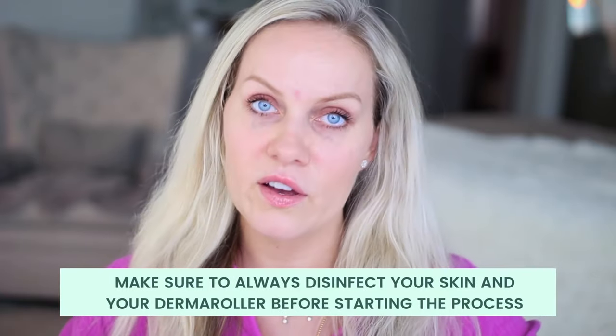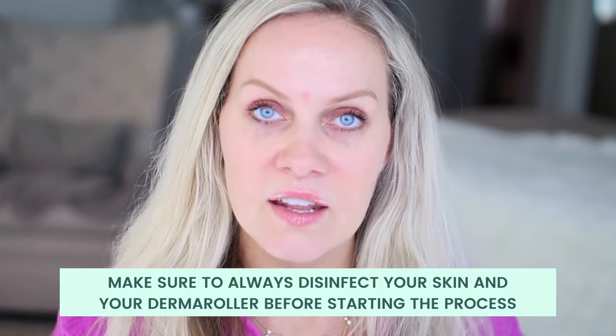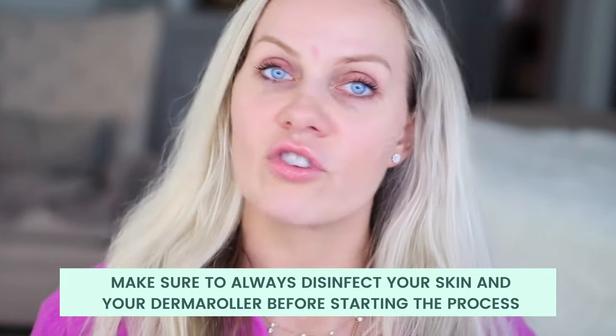So preparation with oxygen is the most important part. You want to make sure you disinfect your tool and you disinfect your skin because you do not want to get any irritation, any fungus, bacteria, viruses that can end up pretty bad. This is a serious thing, girl. This is very, very serious. And this is a very, very important step to do.